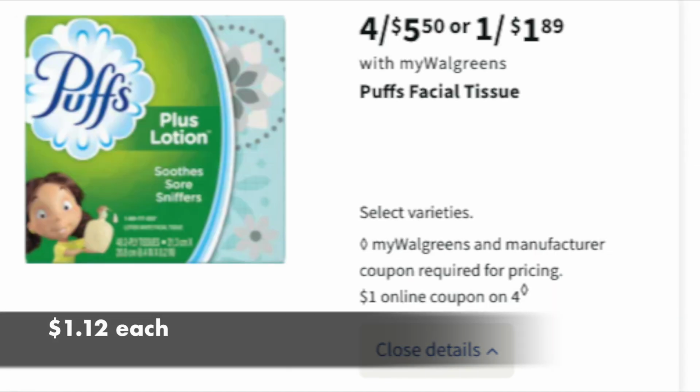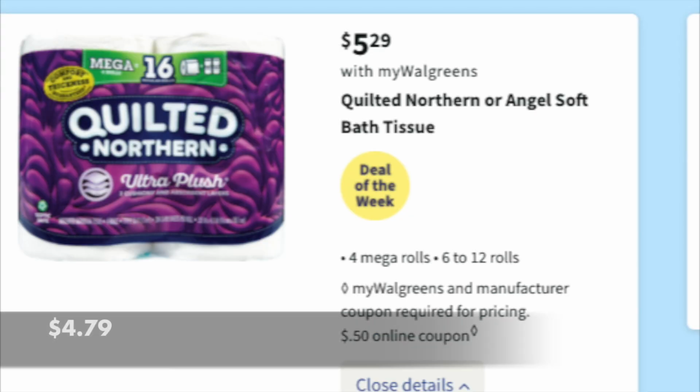Now, this one's kind of interesting. 4 for $5.50, and there's a $1 off 4 digital coupon, so it'll drop it down to $4.50 for the 4, or $1.12 each. I know a lot of you swear by Puffs, so this might be a stock-up price, but typically it's $1 each with the digital coupon, so a little bit of a price jump there as well, just to note that. The Quilted Northern is $5.29.